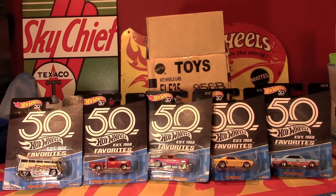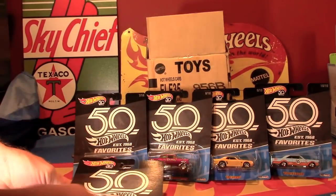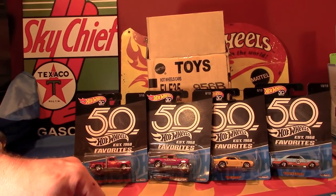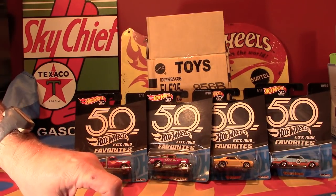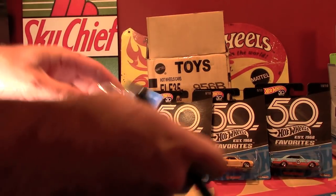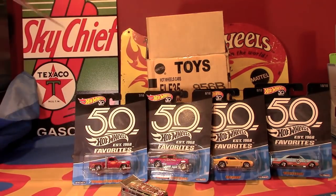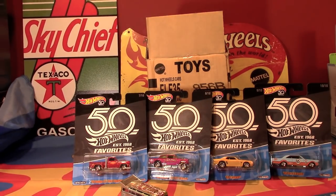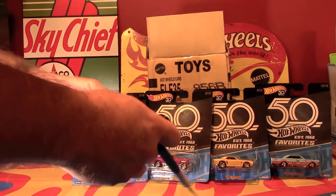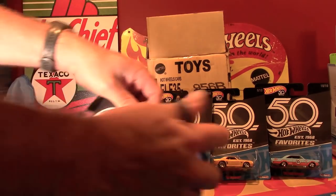So we're going to get started here, and we'll start with the Drag Bus. Really nothing to see on the back of the pack, but there it is. There's the Drag Bus, and it's got a rubber band on. Okay, well, we'll take a look at that closer then.